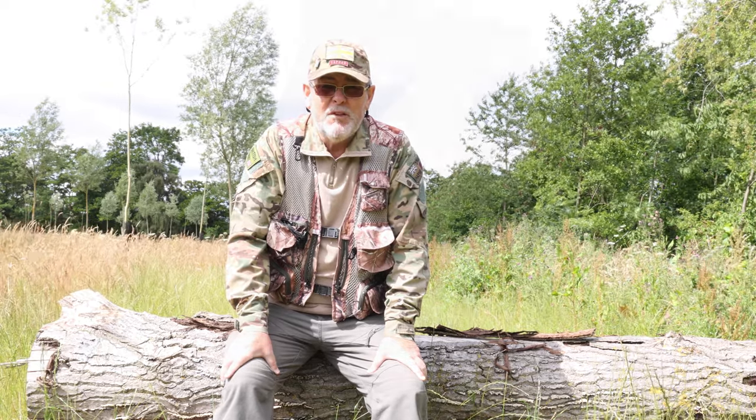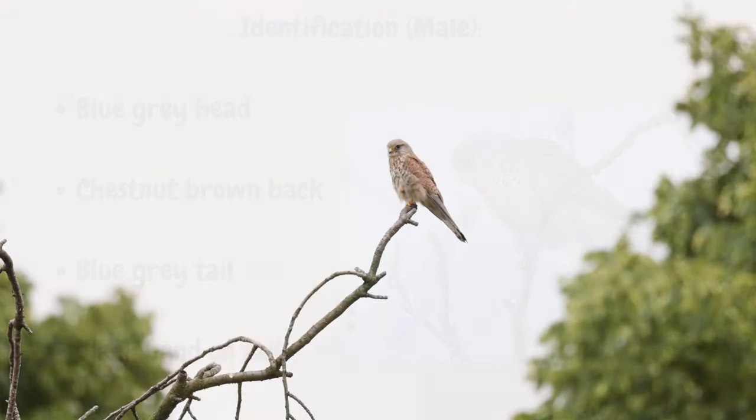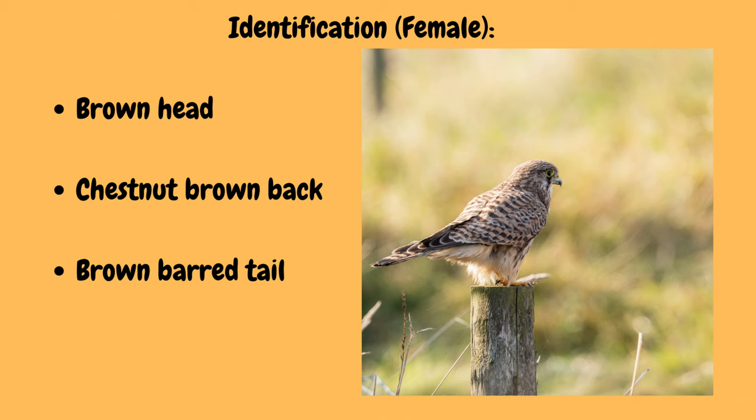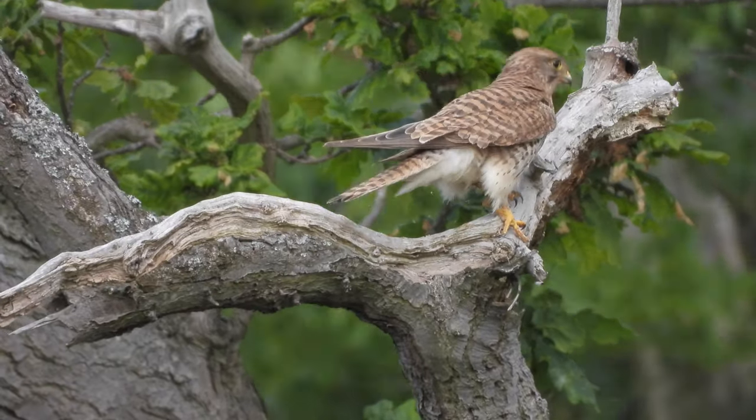When we look at the male kestrel, you're looking at a bird that's got a blue-greyish head with a blue-greyish tail. Basically, the majority of its back is chestnut brown in colour, and it's got a black band on its tail. And I'll show you some little clips as I describe each of the kestrels. We then move on to the female. The female is more brown overall. She's got a completely brown head. She's got a completely chestnut brown back, and she has a brown barred tail. And again, you'll see the difference in the video clips.